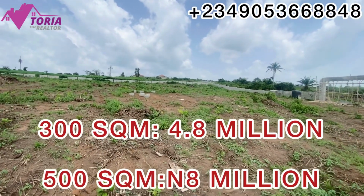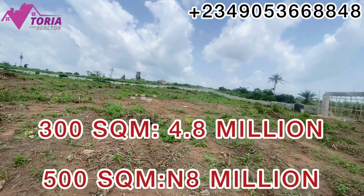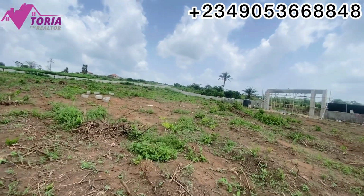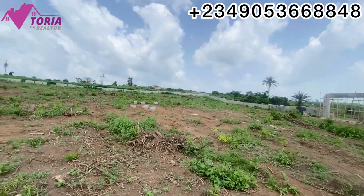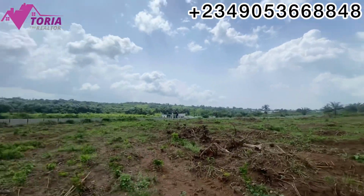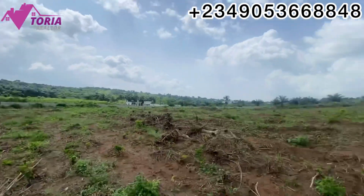4.8 million naira can get you 300 square meters, no other charges, 12 months interest-free installment, and 8 million naira can get you 500 square meters. Come and buy in acres. Come and buy in acres, dear investors. Don't miss out on this.